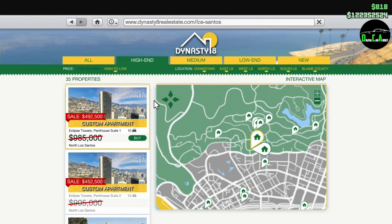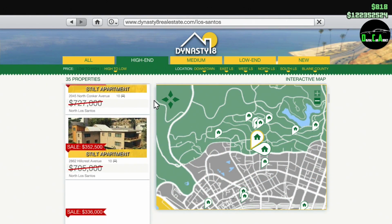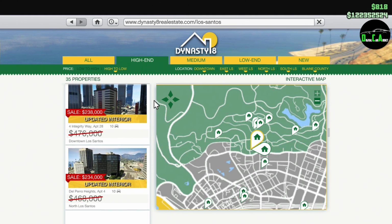And lastly, we have 50% off the high-end apartments and stilt houses. So if you've been wanting to move to a different apartment location, or maybe buy a stilt house or buy a different stilt house, now's the best time to do that.